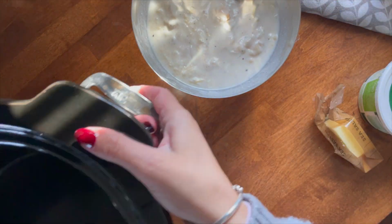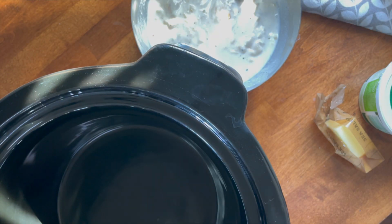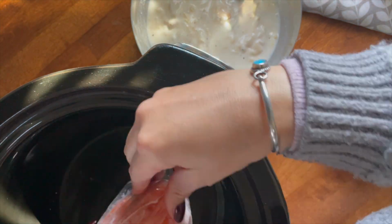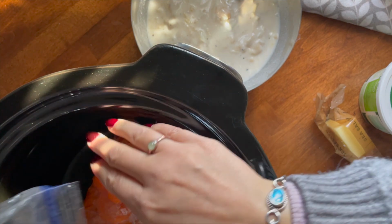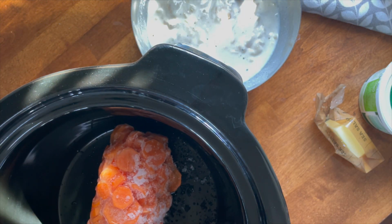Again, you could put whatever type of veggies in here. You could even put some sweet potatoes in here, which I've done in the past. You could do broccoli. You could do some extra onion. This is delicious with asparagus, but you would add that towards the end.